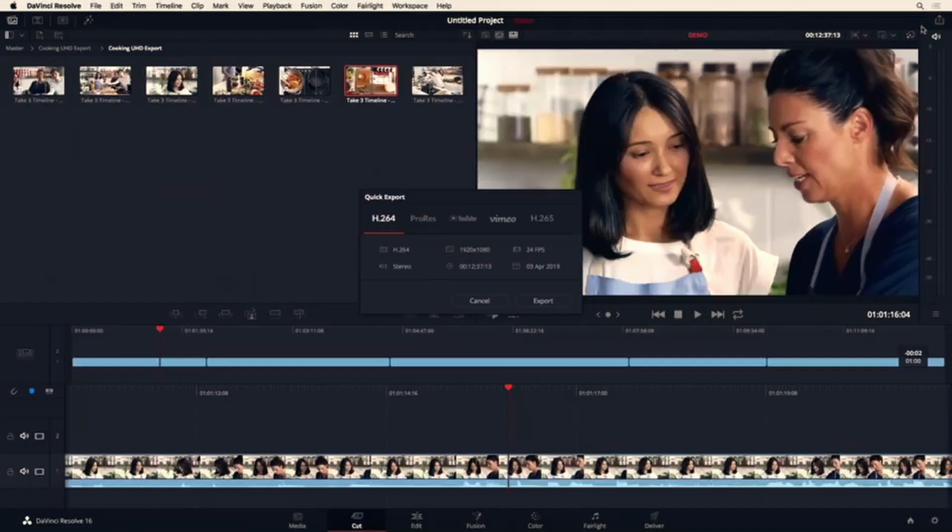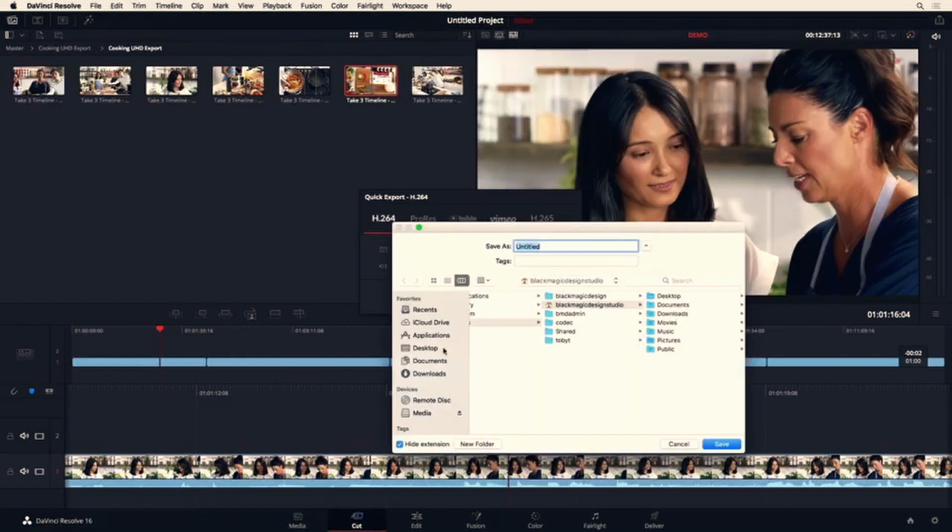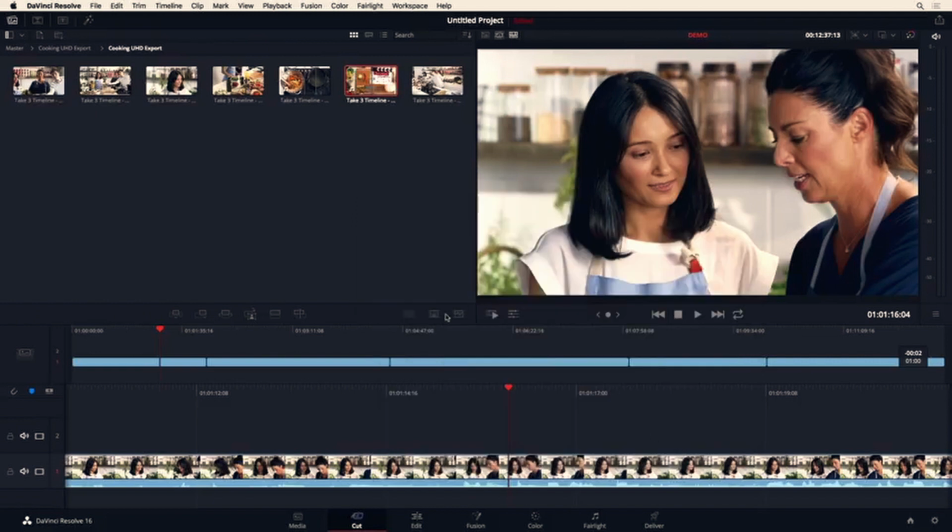Now the other thing worth mentioning before I go on to the next topic is, again, we wanted you to be able to work completely inside this page, which means you can also deliver and upload media from the cut page. If you look over here, we've got a button, and this brings up a box, and I can choose different services. You can log in, like on YouTube and Vimeo, you can even put the account details in and it'll upload it directly. Or I can pick other formats, bring up the save dialog and just render out from here.